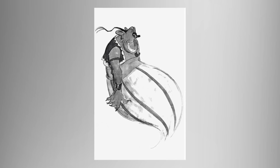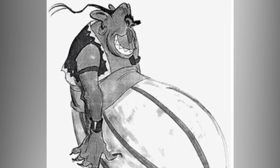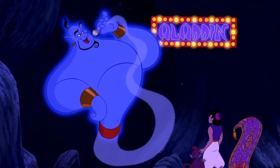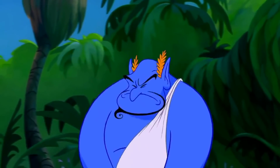Then there's this second concept, where he's rounder, but mostly because he's developed quite a beer belly. In fact, the genie's upper body and head look shrunken in comparison to his oversized midsection. Plus, the prominent teeth make him look like he's leering in a way that's downright uncomfortable. It's hard to imagine this genie throwing out gag after gag at a mile a minute like the blue guy that we love did. We don't know about you, but we're glad these designs didn't make it into the movie.